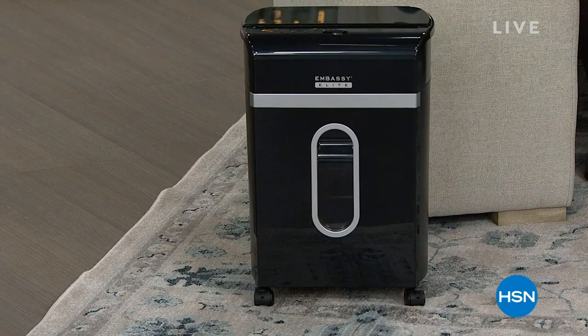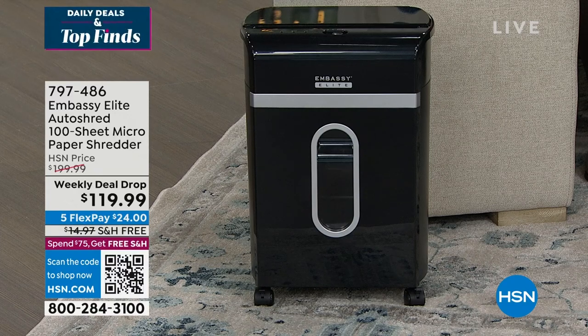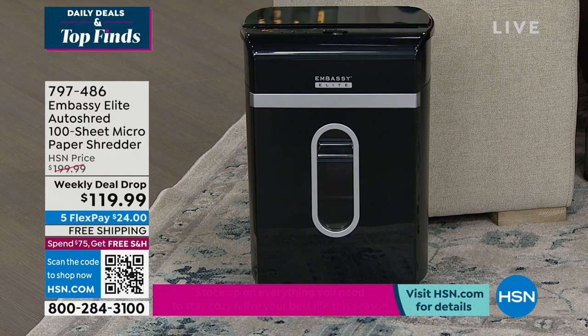One of the things we have coming up just got marked down today. This is what we call a weekly deal drop. It happens every Monday. We pick a few products and take that price down to the lowest price ever. This has been one of our best sellers, the Embassy Elite. It is a 100 sheet auto shred that you're getting for $119.99. We have never done it at that price, and we're doing free shipping on it as well.